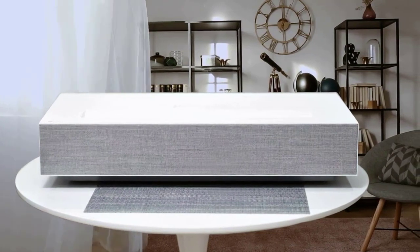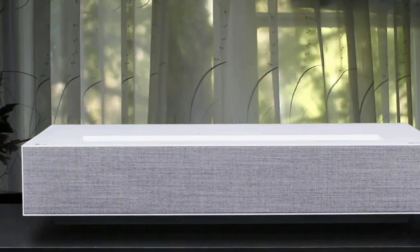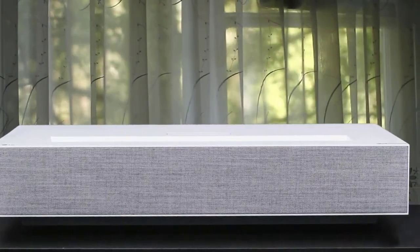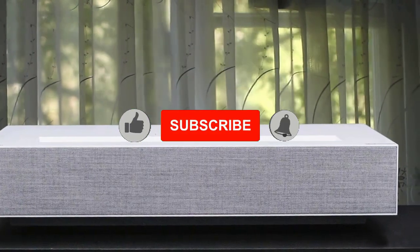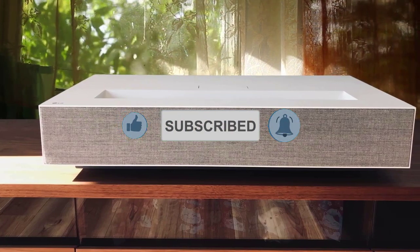LG builds in essentially the same very smart interface for this projector that's used on their premium LCD and OLED TVs. Sure, there are some minor differences due to the technology differences, but LG's smart interface is considered one of the best around, and as far as I'm concerned, it works great.